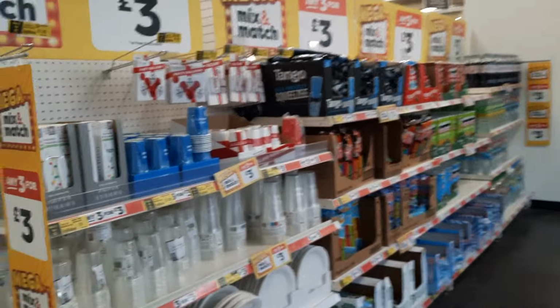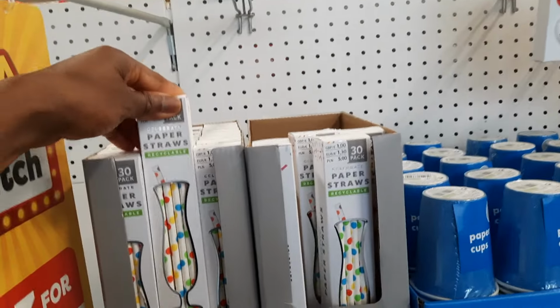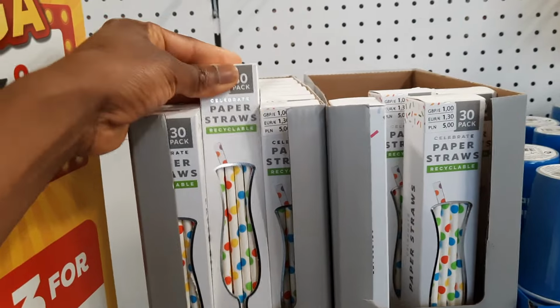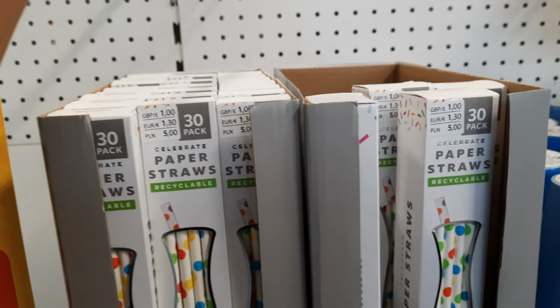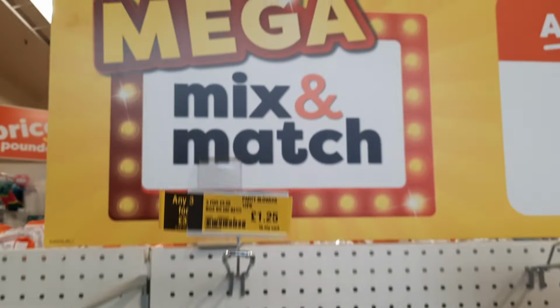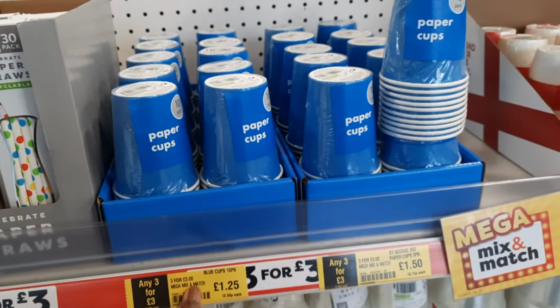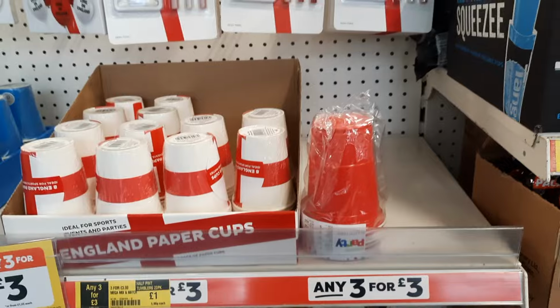So if I start off right here, these are party items. These are straws. Haven't we come a long way? These used to be plastic straws. Now they offer paper straws. And these are, I think, £1.25. You can mix and match, as it says, on all party stuff. Paper cups, £1.25. Get three for £3. Is it coming on? I'm not sure, but we can all wait and see.